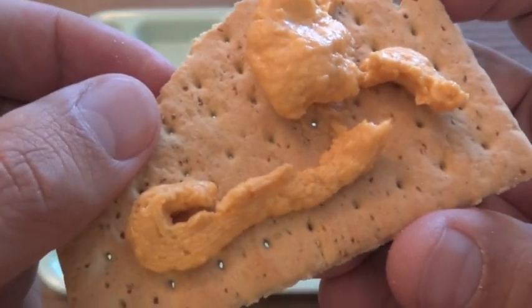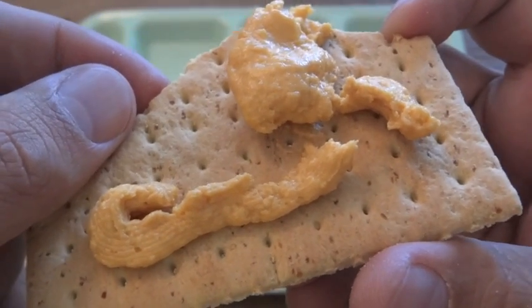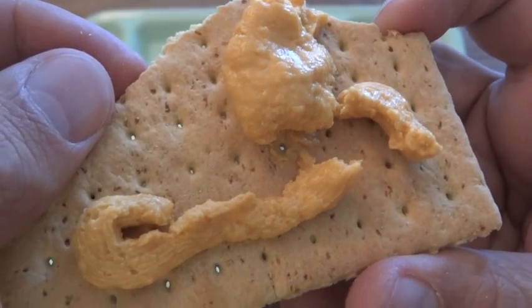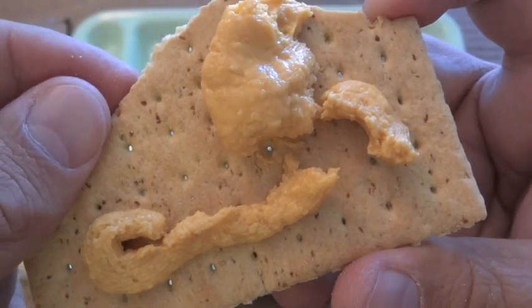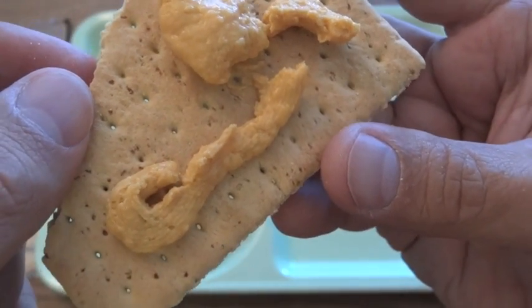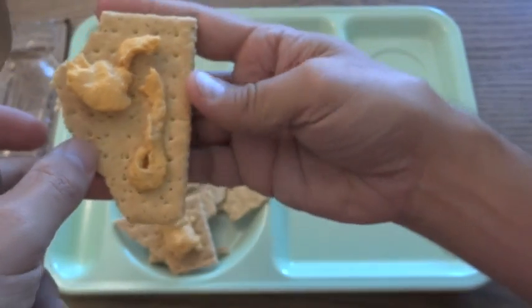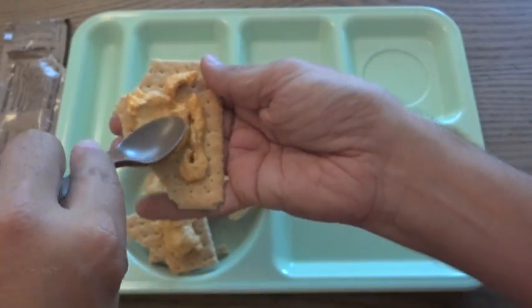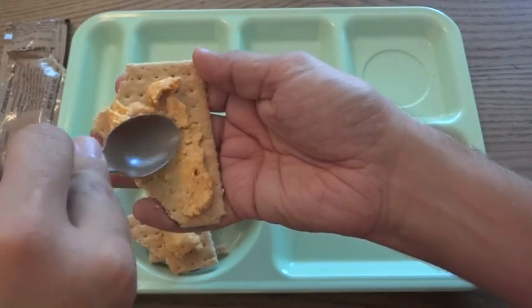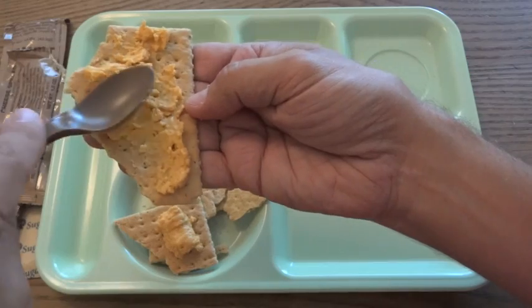For whatever reason, this is a little clumpier than usual. The plain cheese spread seems to have a lot of variety. Sometimes it's more of an orange color, sometimes it's closer to yellow, sometimes it's really smooth, sometimes it's kind of chunky like this, sometimes it's really smooth and easy to spread, sometimes it's a lot harder. I don't know what that is, if it's an age thing or if it's variations in how they're made, or maybe they're made in different companies.